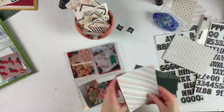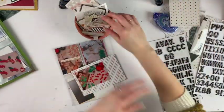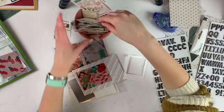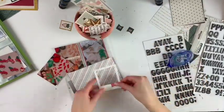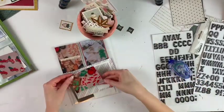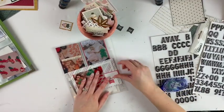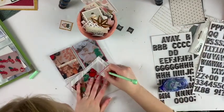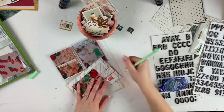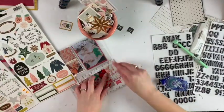Here I added in a page protector, I don't know what they're called, but you can add a flip page protector. I have it here. Let me grab it. They're called fuse pockets. They're by Project Life, Becky Higgins, and these ones are 4x6 pockets, but you can also get 2x3. It basically adds a flap, like an extra page, so you can add more photos in. It says fuse pockets for layering with photo sleeve fuse tool.